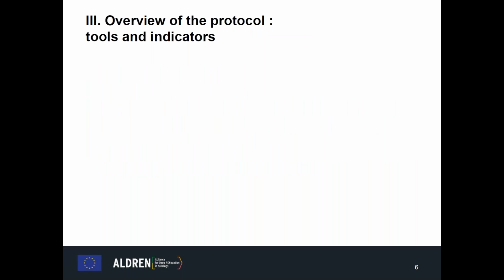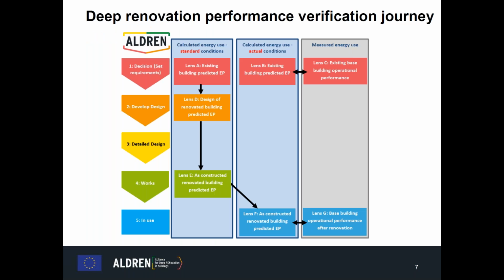I'll now give you an overview of the protocol. First, let's consider the conventional way that European countries assess the energy performance of buildings. If you look in the left-hand column of this slide, it shows each of the main ALDREN stages: decision, which means setting the requirements, developing the design, the detailed design, the building works and construction, and then, of course, the in-use phase.